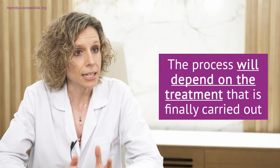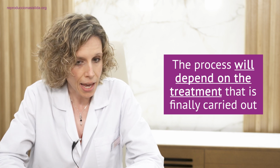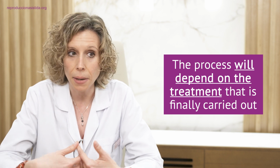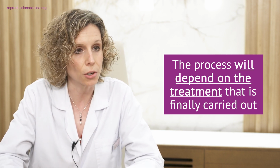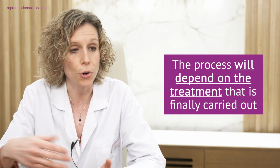The procedure is exactly the same, so we will fertilize the eggs that will be previously defrosted at the laboratory. We will create the embryos, and depending on the treatment the patient wants to undergo, we will decide if we can do the embryo transfer with a fresh embryo or not.